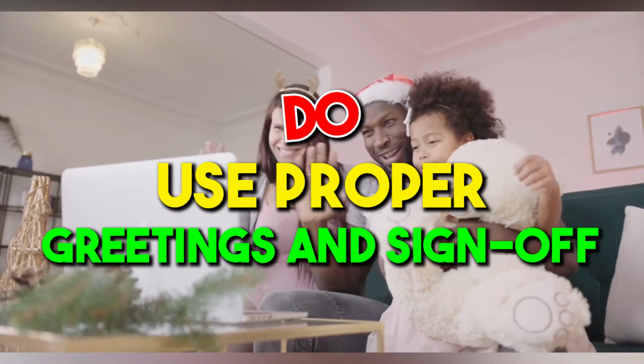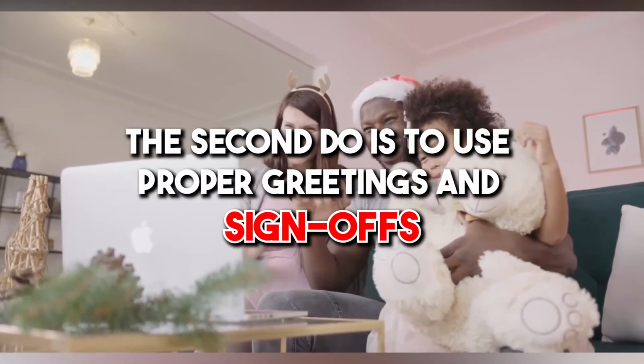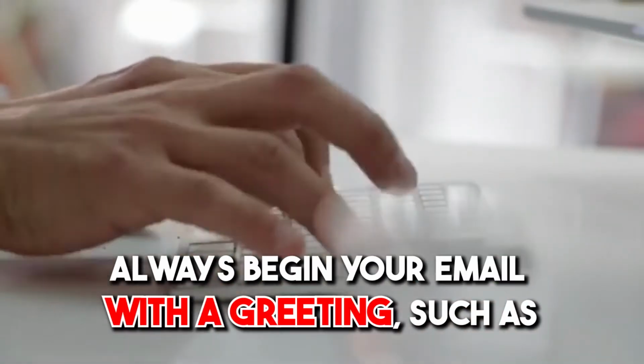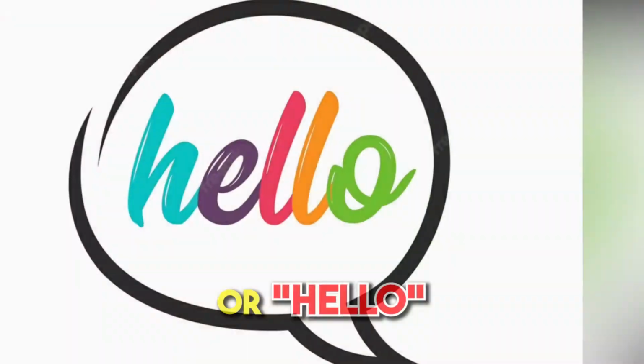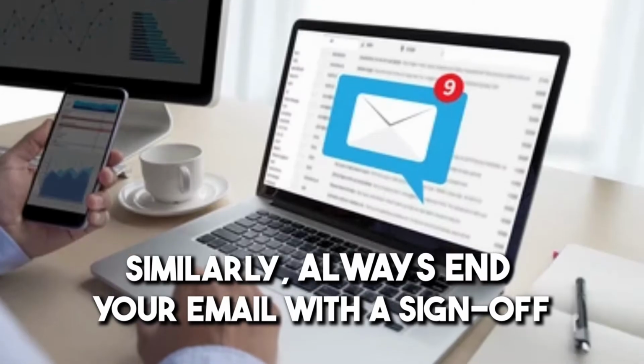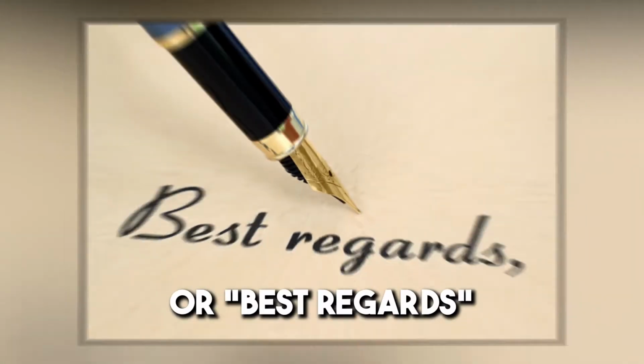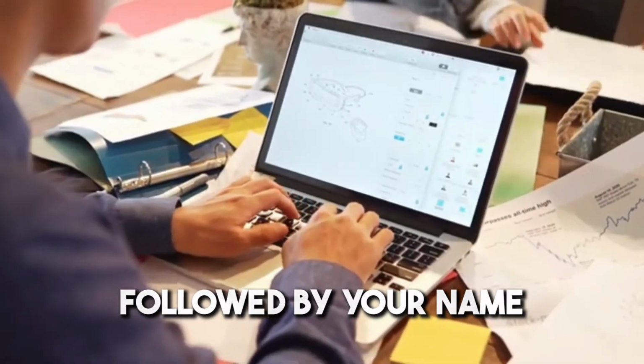Do use proper greetings and sign-offs. The second do is to use proper greetings and sign-offs. Always begin your email with a greeting such as dear or hello, followed by the recipient's or receiver's name. Similarly, always end your email with a sign-off such as sincerely or best regards, followed by your name.